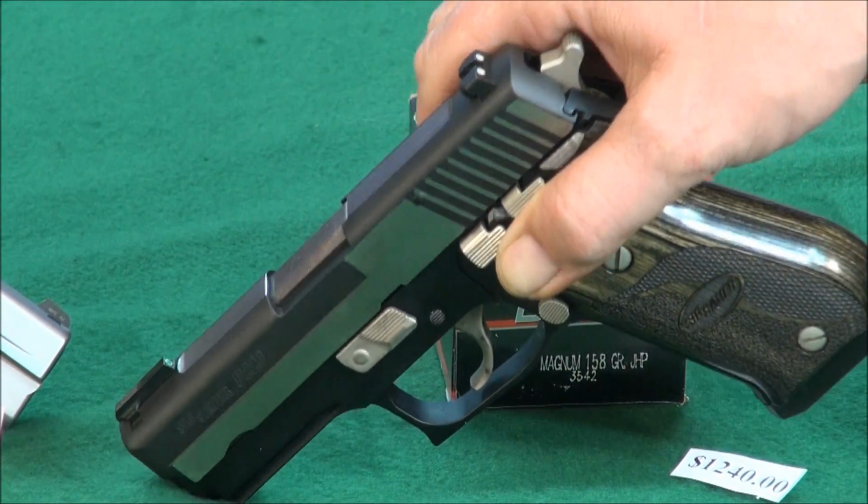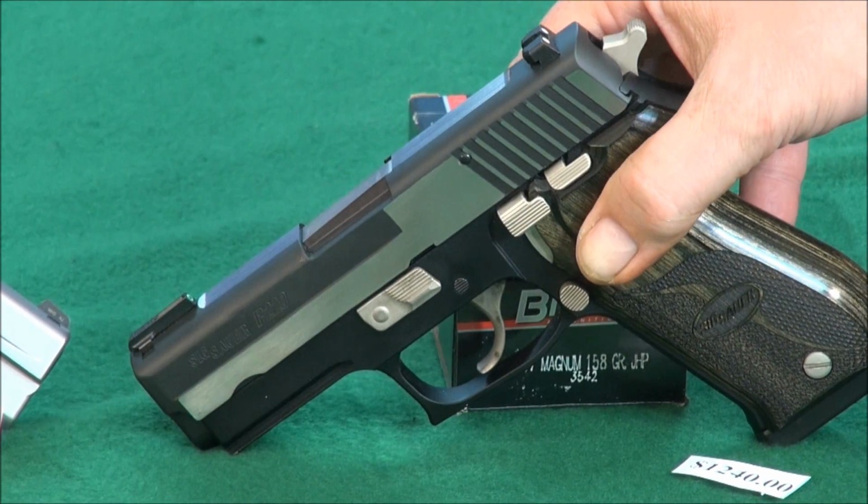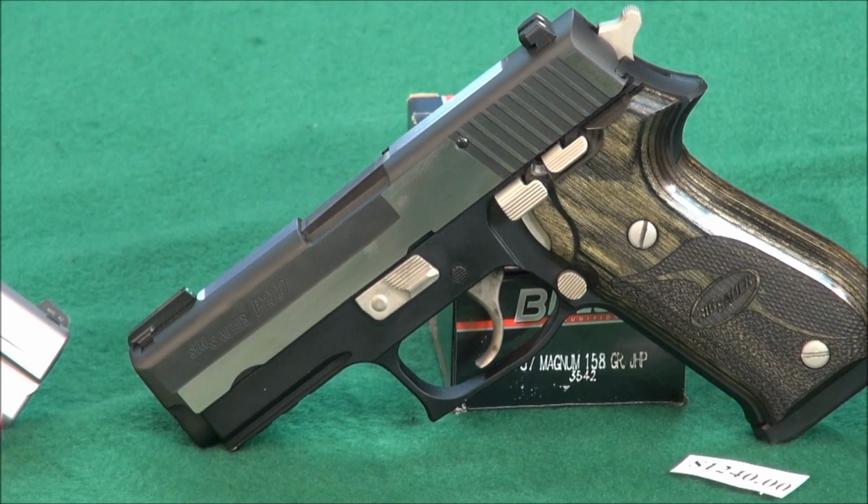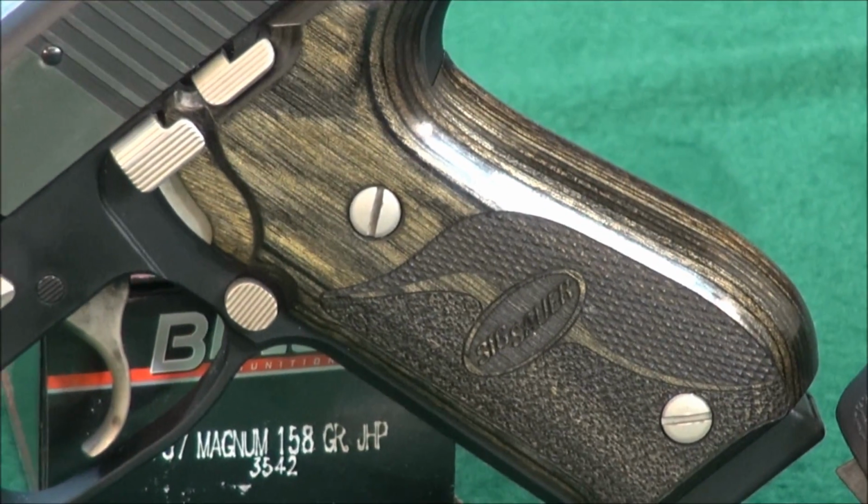Which reminds me, the sights on SIGs, the SIG night sights, are absolutely incredible. They glow in the dark, second to none. There's a lot of other good ones, but you can rest assured that when you get a SIG, your night sights will be bright. And look at the grips. Like I said on the other gun, the grips.